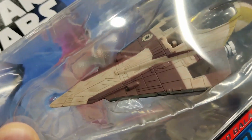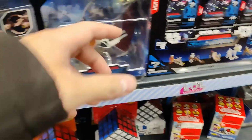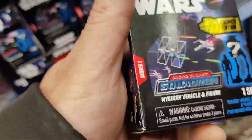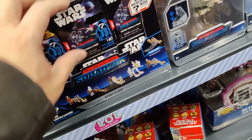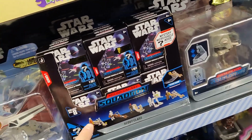I really like the detail of these ships, you know. I didn't know you like to collect ships. Well, the thing is, look, they have these blind boxes too. I think they're like $10 each. It's like a mini vehicle, right? On the back, I think you have Darth Maul, you have Mando on his bike, and Ahsoka on her bike.